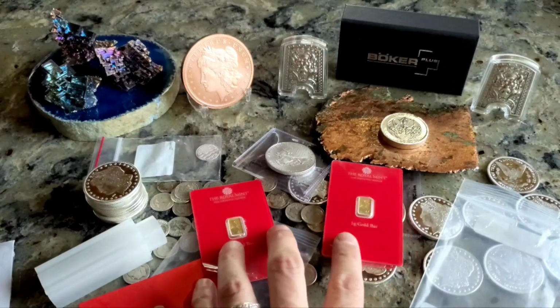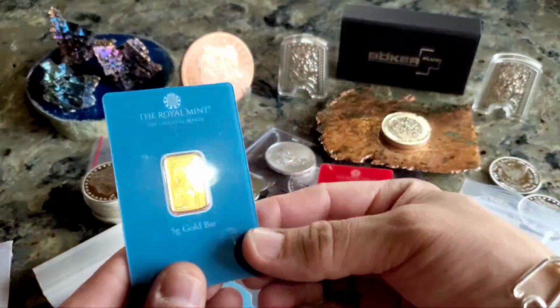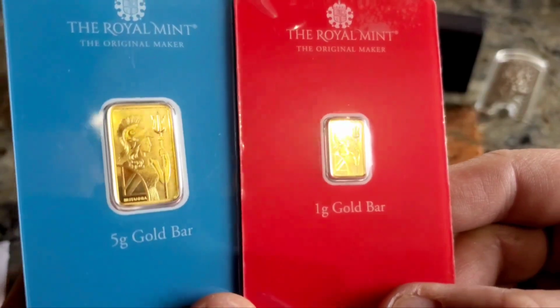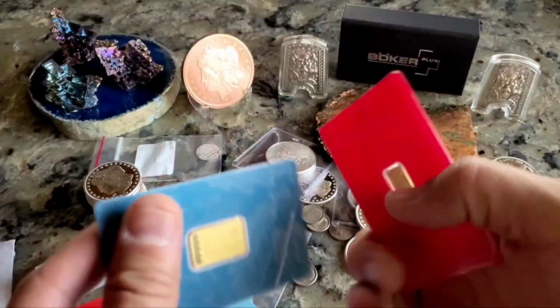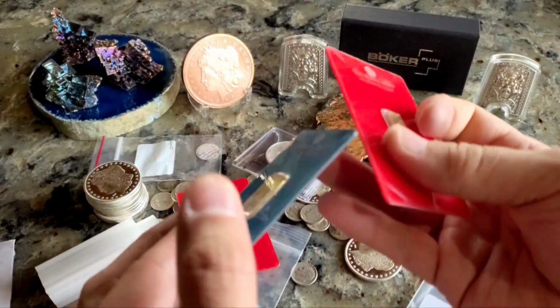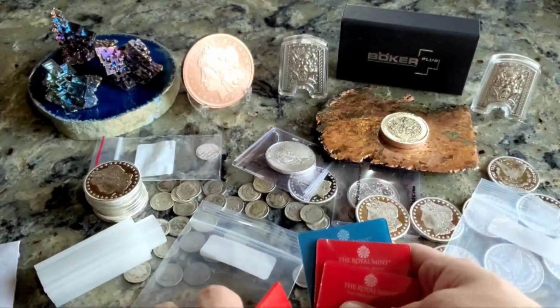So I'm trying to get my Britannias to match, because I do have one of these 5 grams. I was going to take a look. Oof. All right. Well, the 1 gram looks good, but man, I need a 5 or a 10 gram now, because those are sweet. Looks like they have the exact same design on the back. Just a different serial number, obviously, but they're all 4 9s fine gold. Way cool. All right. Well, those are kind of fun to pick up.